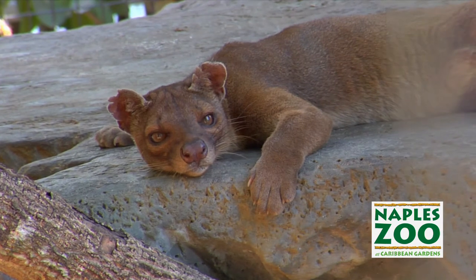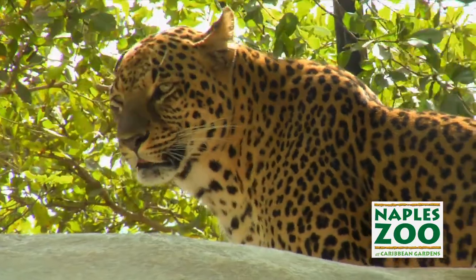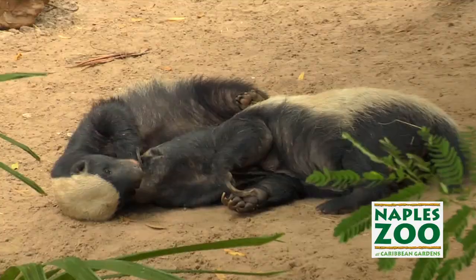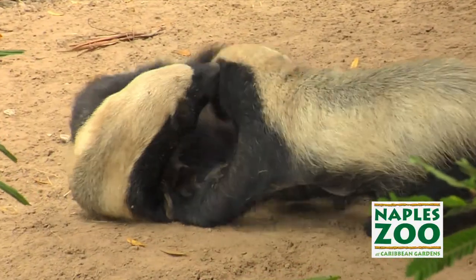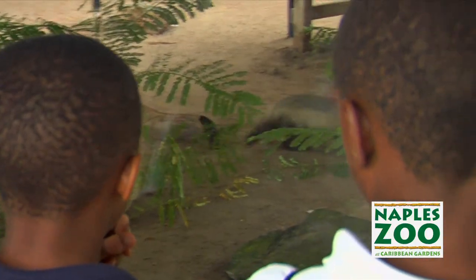Creatures like the Malagasy fossa, or the Tonkin bug-eyed frogs, or ones that people have heard of but sometimes have never seen, like the African honey badger. We're one of only 4 zoos in the country that have the honey badgers, and they are an exciting and fierce animal to get to see up close right at a glass window.